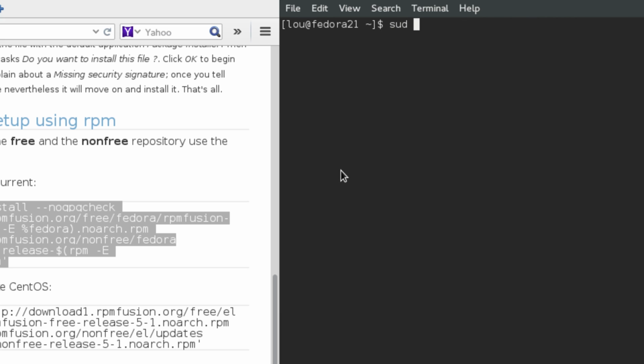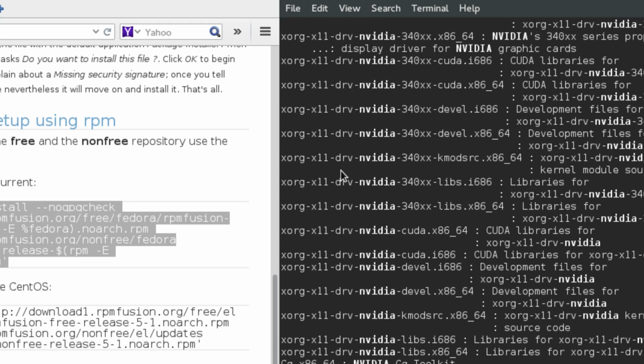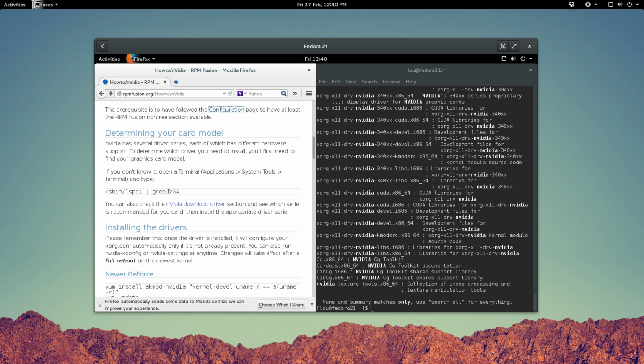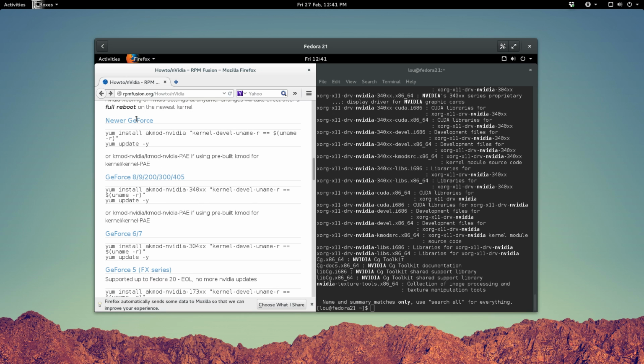Now, if we do a sudo yum search, whoops, sudo yum search NVIDIA, we're going to be presented with all these options. Now, if we go back here and come over to the directions, it's going to tell us, depending on the card that we have, what driver to install and how to do it.